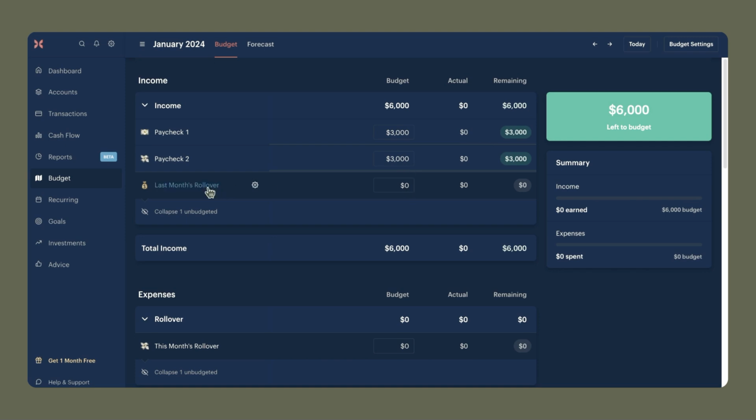Now for this last month's rollover line item, this is going to be a placeholder, which means that no transactions are actually going to come in and out of this group. But by typing in a number here in the budget column, we are still giving that money a job so that we don't accidentally assign that money to other categories when it was supposed to come here. So let's say on the last day of December 2023, which was last month at the time of this video, we checked our bank balance and we had $200 in there.